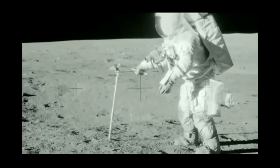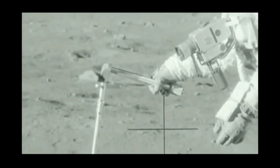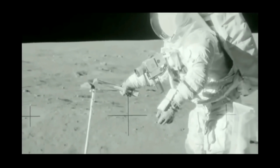That does not sound like the spacesuit acting like a drum at all. It sounds like a metal hammer striking a metal object repeatedly with authority. Pictured is Alan Bean during Apollo 12 striking a metal core tube into the so-called lunar surface with a metal hammer.